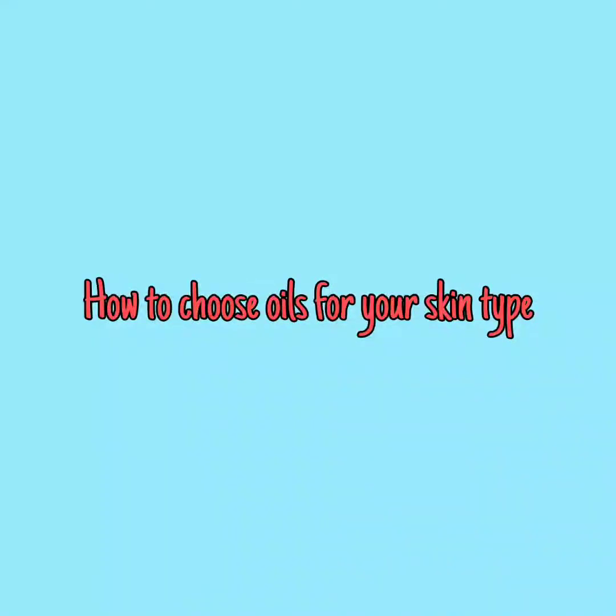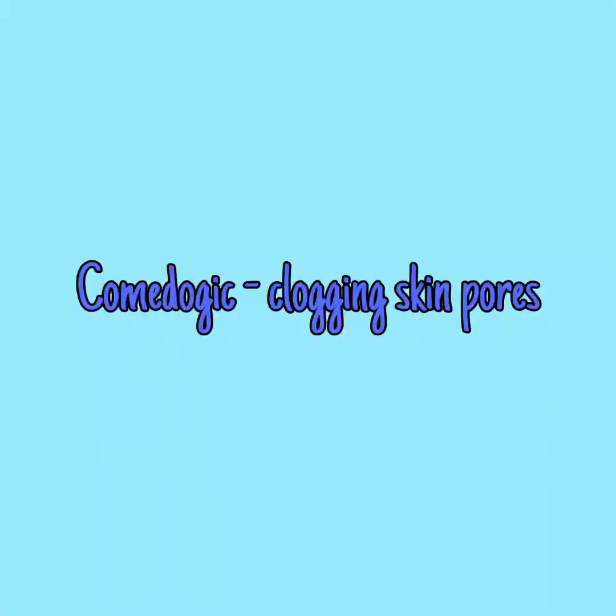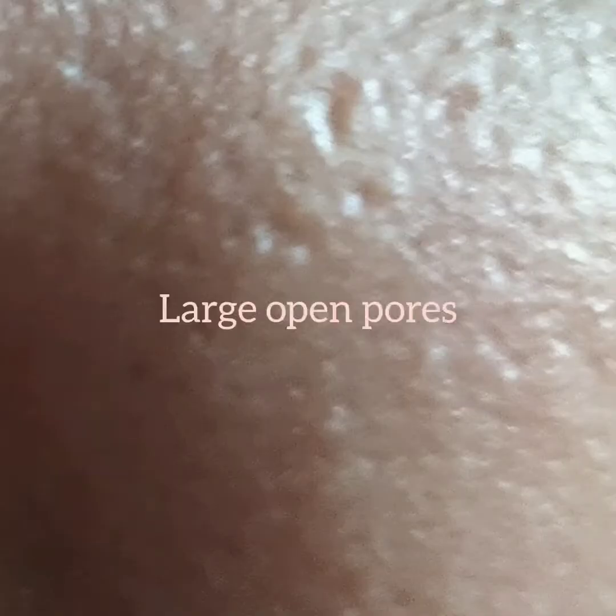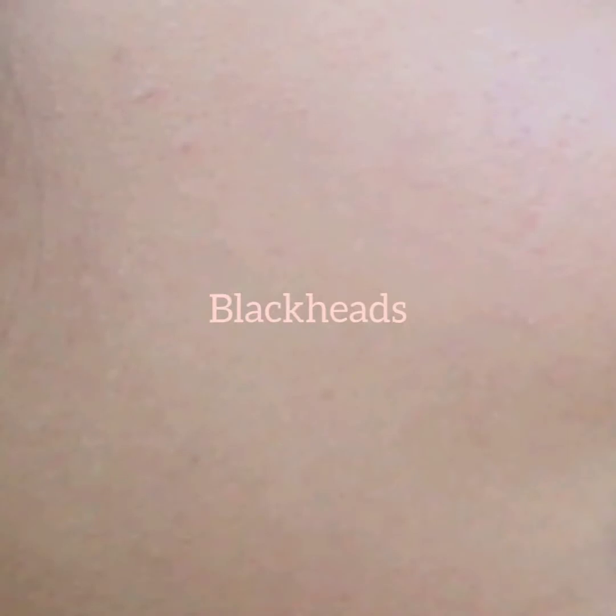The word comedogenic means likelihood of clogging the pores of skin. Non-comedogenic means not clogging pores. Now, why is it important to use something which is non-comedogenic? When skin pores are clogged, dirt and particles come in contact with sebum, and bacteria develop and cause inflammation, which leads to bumps, rashes, irritation, acne breakouts, blackheads, etc.